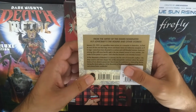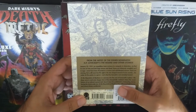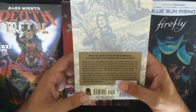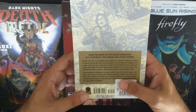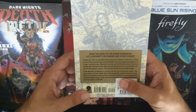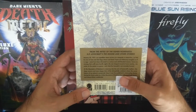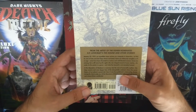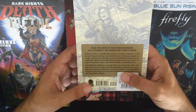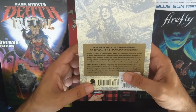Oh, this one does. From the artist of Eisner-nominated H.P. Lovecraft's The Hound and Other Stories. January 25, 1931. An expedition team arrives at a campsite in Antarctica to find its crew of men and sled dogs strewn and dead. Some are hideously mangled, as if in rage. Some have been dissected in a curious and cold-blooded manner. Some are missing, but a still more horrific sight is the star-shaped mound of snow nearby. For under its 5 points is a grave, and what lies beneath is not remotely human.